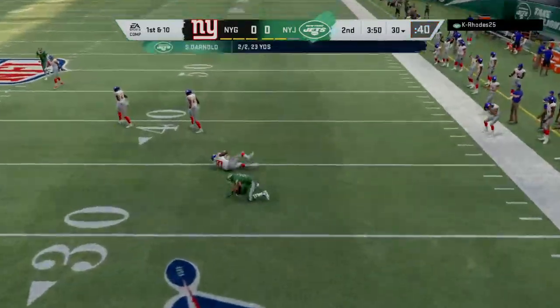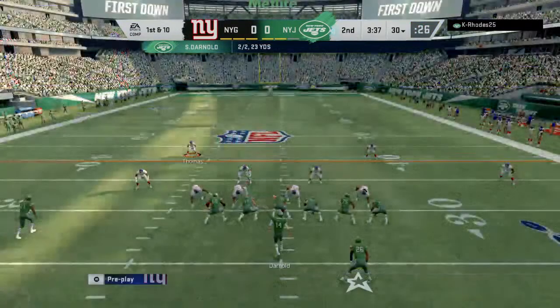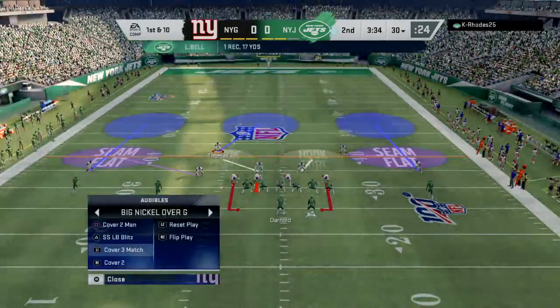A shotgun snap for Darnold. Oh, a scrap for the football, and he's going to come down with it. 17 yards for the Jets there as they've got themselves a first down.